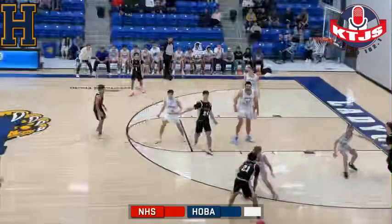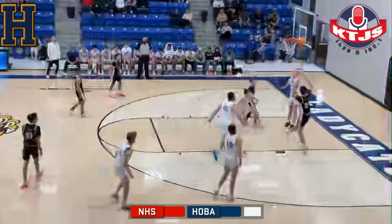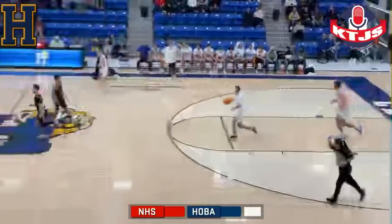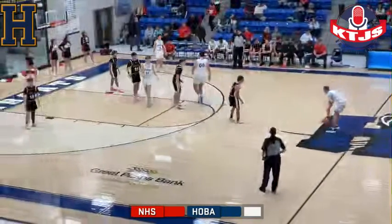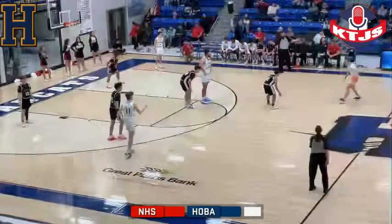Russell. Near side to Sanchez. Goes underneath. Aiden Allen, turnaround jumper, good for two. Good offensive possession for Navajo right there. Patience and got into a nice two-man game and able to convert. 22-18 the score, 18 seconds left here in the first half.